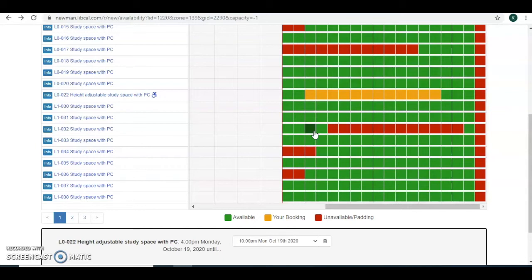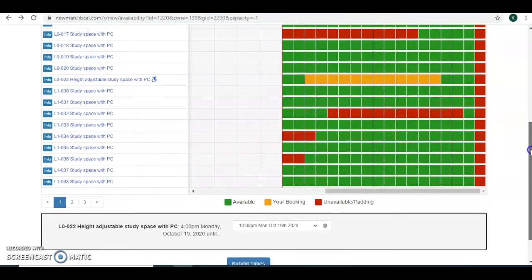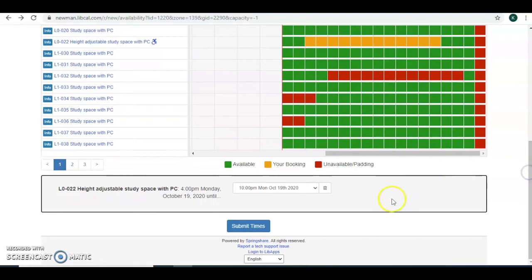You will get up to 6 hours for your Click and Study visit, but please just book the time you need to give everyone the chance to book the study space they want. You do have the option to extend your study visit by speaking to someone on the service desk. Then click on Submit Times.